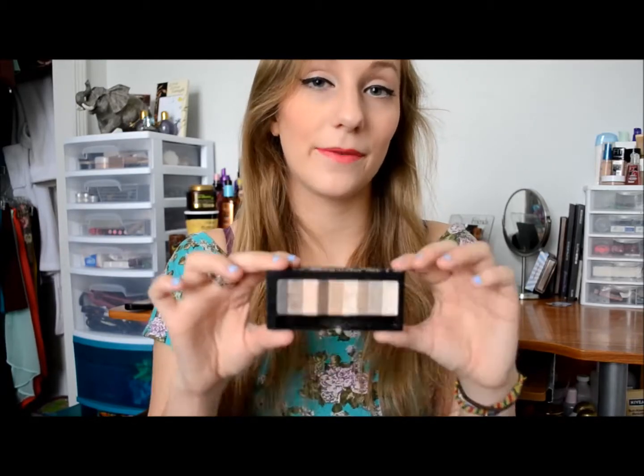So my final thought is the colors are definitely beautiful, but the application and the product are very disappointing. It was not worth the money I spent on it. Even if it was pretty cheap, I would rather splurge and get the next Naked palette than buy a cheap one that I will barely use.